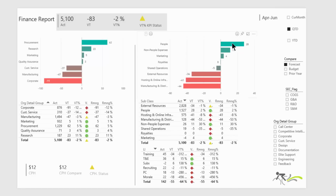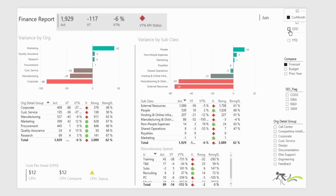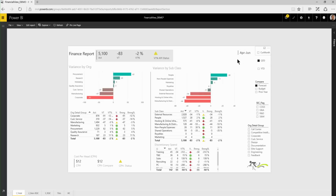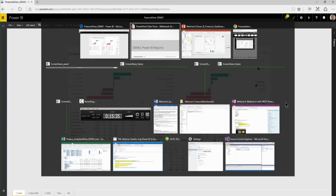So those slicers would let me toggle back and forth between a current month view, which should be June, there we go, or I can look at quarter to date, which is going to be April to June, or I can look at year to date. And again, you don't have to leave the dashboard. These smart controls let you tweak this setting or let you tweak the comparison. Great, let's go back there.